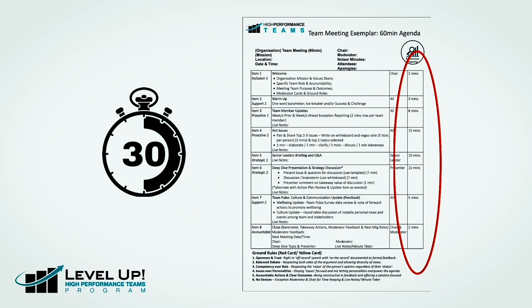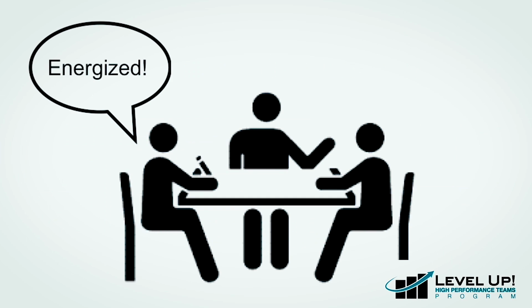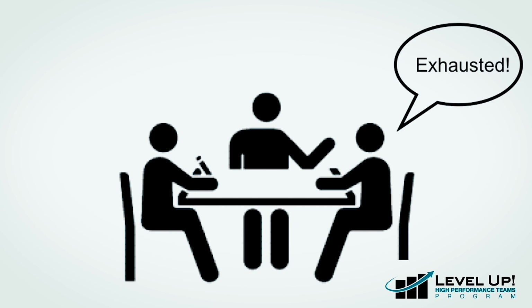Good moderators use a loud timer to help signal to the chair when it's time to move on from an item. If the chair feels that more time is needed for any item, they can overrule the moderator and reset the clock. Once a moderator has been assigned, everyone then completes their one-word barometer, which is, one by one, each team member speaks out how they're feeling right now in the moment.